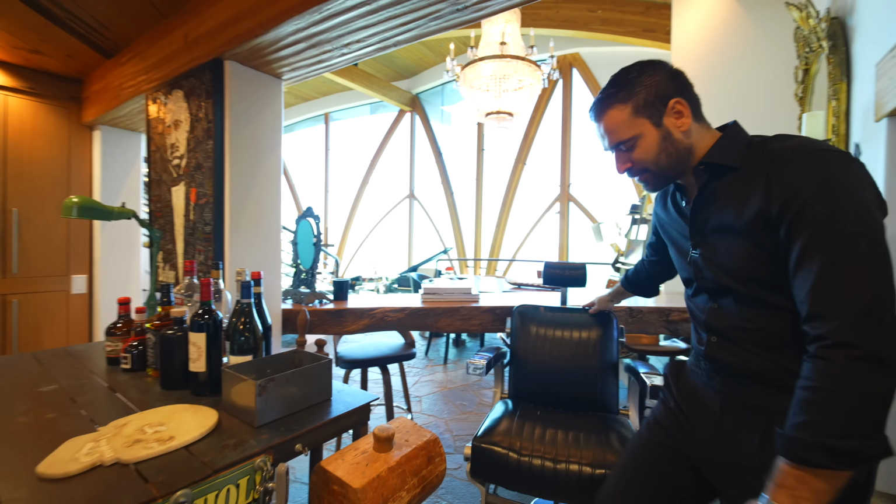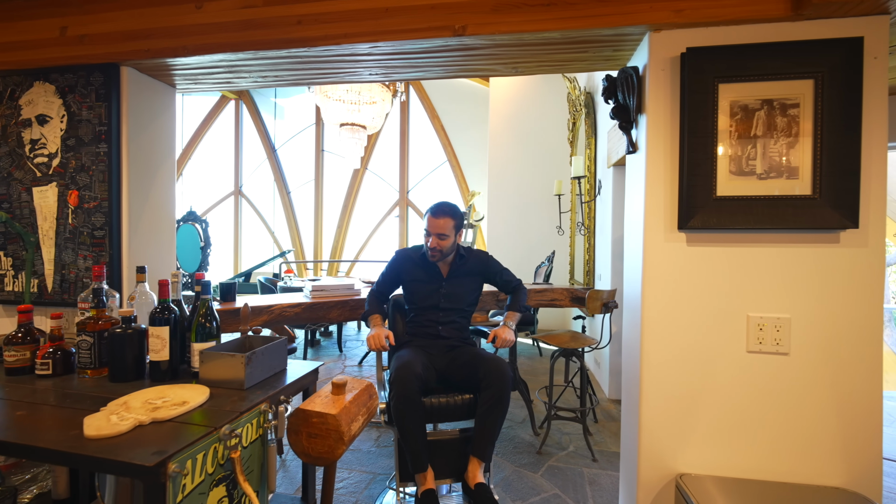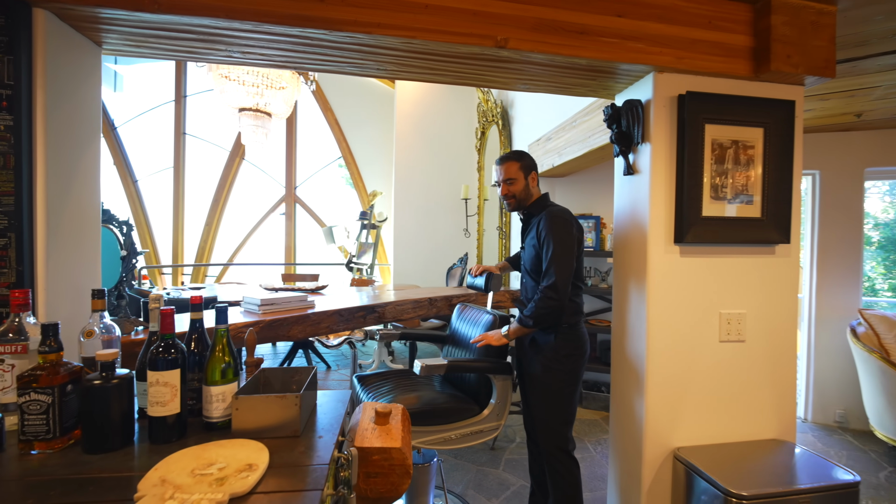And before I go any further, Cody, let's get a close up here also. I gotta sit on this barber chair. It looks pretty good on you. Thank you. This is super cool. I don't know how to react to this, but I just think this house is so unique, and the way it's furnished, it really makes it one of a kind.